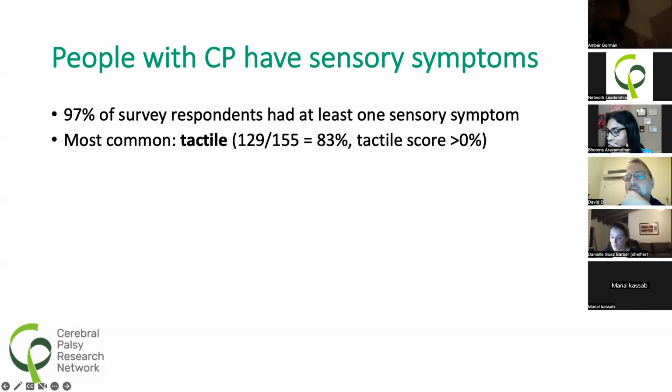I have a comment. Please. So as far as CP, no CP, everybody's on the sensory spectrum in some form or fashion. So I guess my comment is it would be hard to compare it, because we're all on the sensory spectrum. It's just that people with neuromotor disorders or people that are neurodivergent are maybe more sensitive or less sensitive on that spectrum. So they'd be on the ends of the bell curve versus typically in the middle. Exactly.